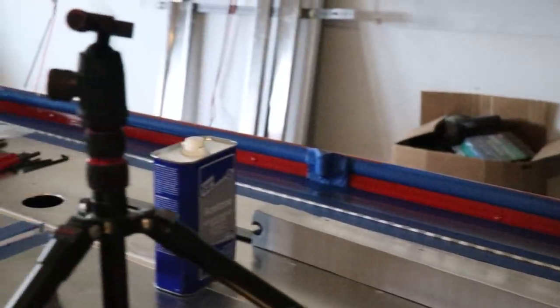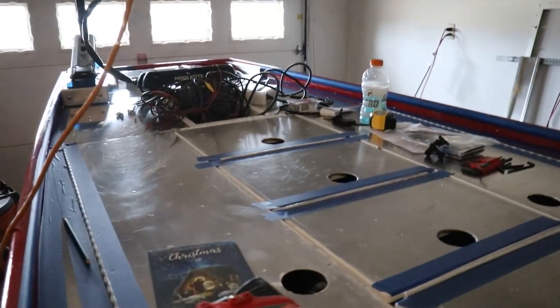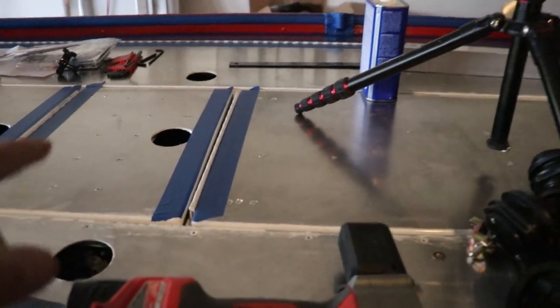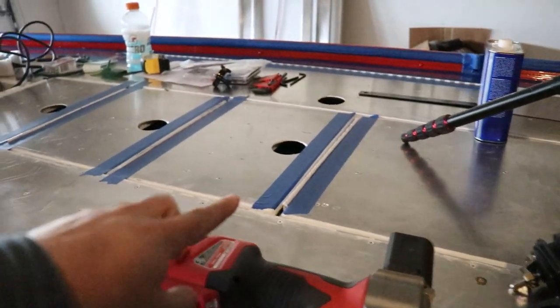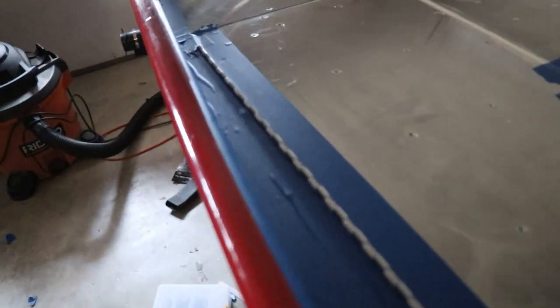All right, just got all the lips taped off. I also went ahead and taped off all of the hinges as well, because I want all those to be white. Some of them already are white. I'm gonna touch those up. But yeah, now we just get the paint.